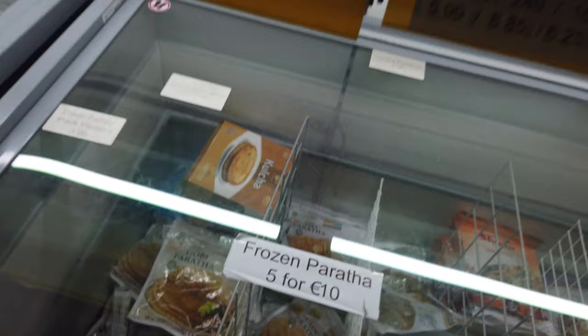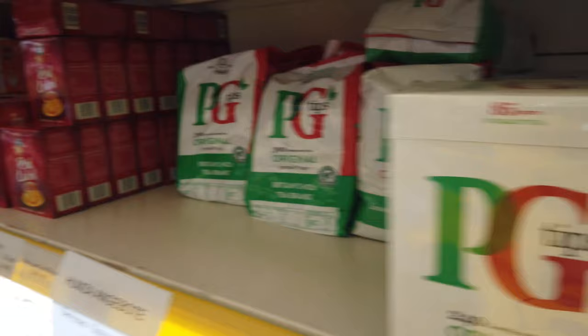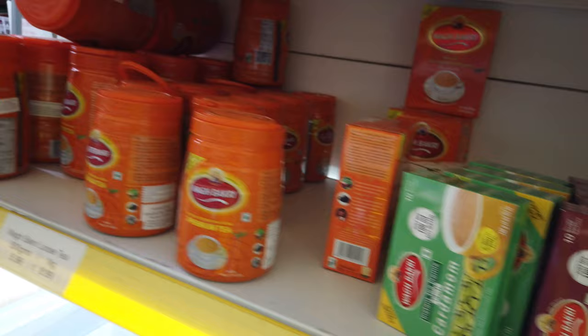Definitely prices would not be the same as India, because they import everything here from India, so a little bit pricey only when you compare with Indian prices. There's a market price here, so we have to live with that. It's healthy to prepare at home, so it's good. You also have Red Label tea, Lipton tea powder, Red Label tea powder, whatnot, everything. Masala tea powders, whatever.